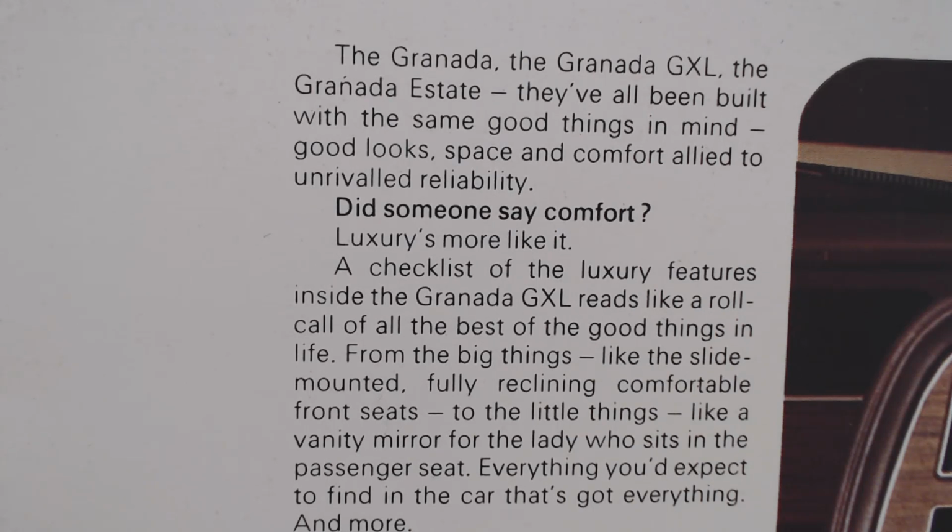And it does tend to talk more about the top of the range one, unsurprisingly. A checklist of the luxury features inside the Granada GXL reads like a roll call of all the best of the good things in life. From the big things like the slide-mounted, fully reclining, comfortable front seats, to the little things like a vanity mirror for the lady who sits in the passenger seat. Everything you'd expect to find in a car that's got everything and more. So, you certainly wouldn't get wording like that in a newer brochure, of course.